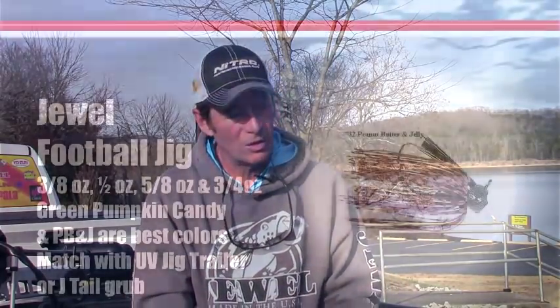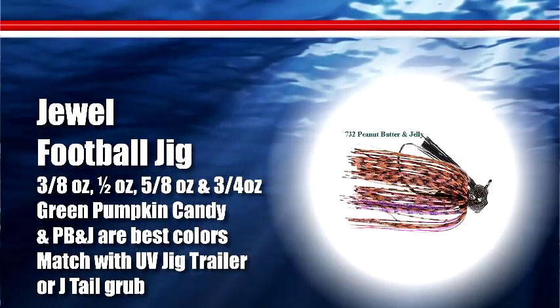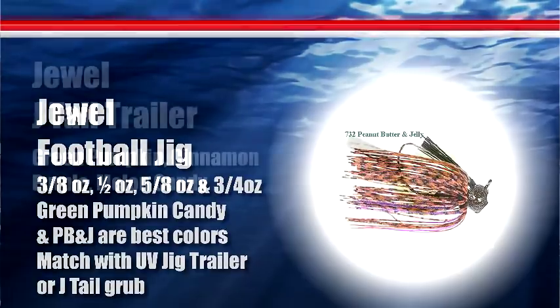And then the jig bite. The football jig bite's always strong up here. Caught quite a few on a Jewel football jig, 1/2 ounce or 5/8 ounce. Same colors, Okeechobee blue, green pumpkin candy.